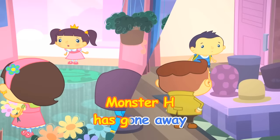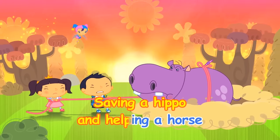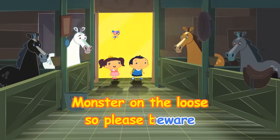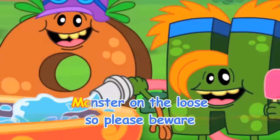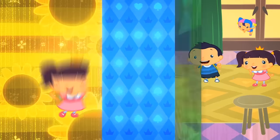Monster H has gone away. Here too long to run and play. Saving a hippo, helping a horse. H is a letter that's useful, of course. Monster on the loose, so please beware. Wanting someone to cut his hair. Monster on the loose, so please beware. Wanting someone to cut his hair.